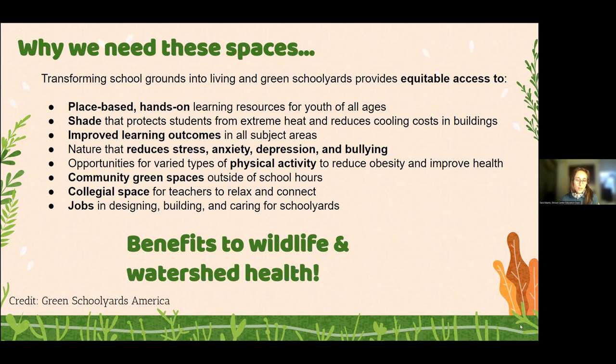And one thing that's not on this list, and this list was from the Green Schoolyards America website, are all the benefits to wildlife, but also to watershed health. And Lucy's gonna get more into a lot of the conservation practices and more and how we can really benefit the watershed.